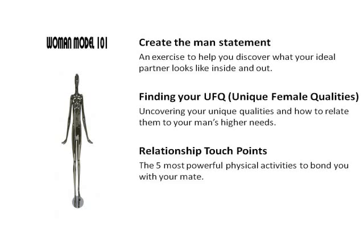Now, the first thing we're going to cover is creating the man statement. And we'll go through an exercise that will help you discover what your ideal partner looks like from the inside out. Number 2, we'll be finding your UFQ, and that's your unique female qualities and how they connect emotionally to your mate, which is the secret to bonding your man to you.